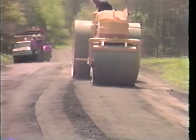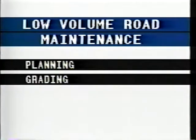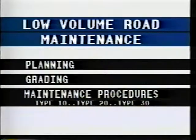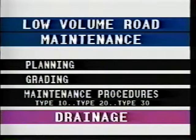Let's take a moment and go through what we talked about. We looked at the planning that went into low-volume road maintenance. We recognized the grader operator, and the essential part they play in this operation. We looked at the similarities in the maintenance procedures for these roads, Type 10, Type 20, and Type 30. As I said at the beginning of the program, the key to effective low-volume road maintenance is drainage. It cannot be overemphasized that if drainage is not done, there is no purpose in doing the rest of the work. It's a waste of time and a waste of money.